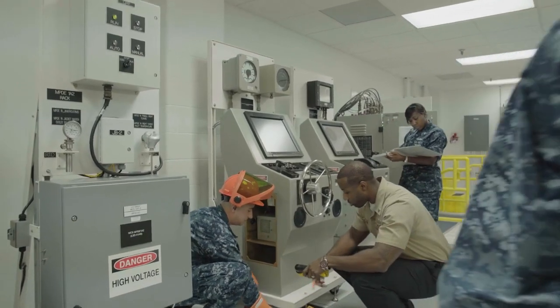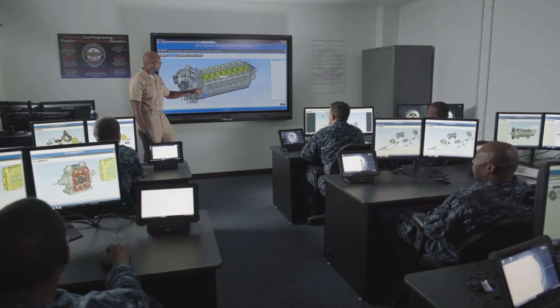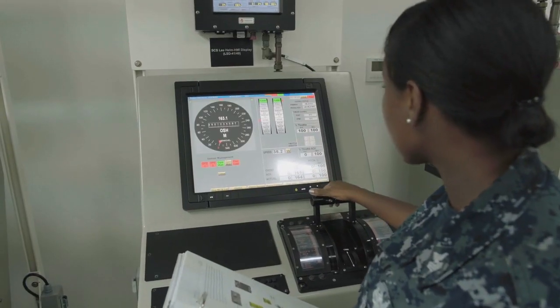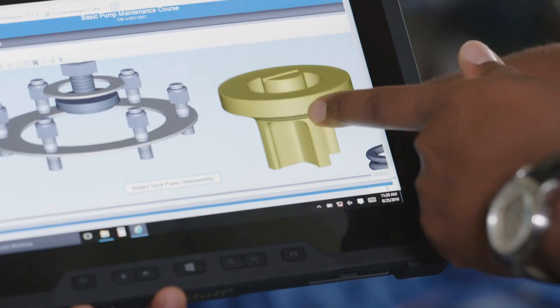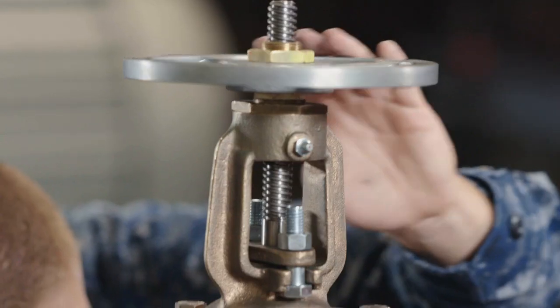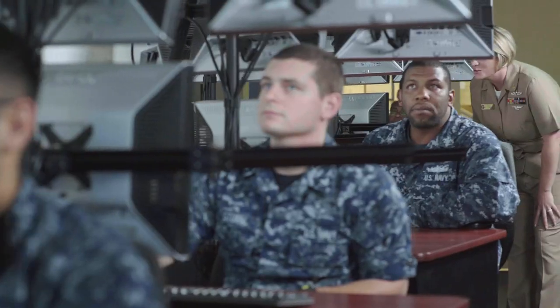And the STAVE approach supports both CNO high-velocity learning and ready relevant learning intent. And it's generating a lot of excitement for both teachers and students. Pretty much anything that you can do on a ship, we can simulate here in this classroom. We're able to practice, practice, practice, and we all know practice makes perfect. Practice makes permanent too. I can join in the crew and not be that step behind everybody else.